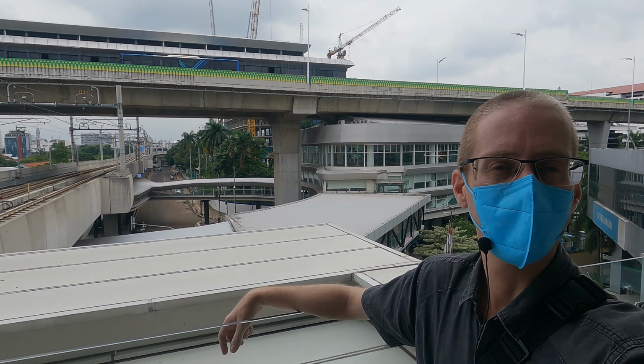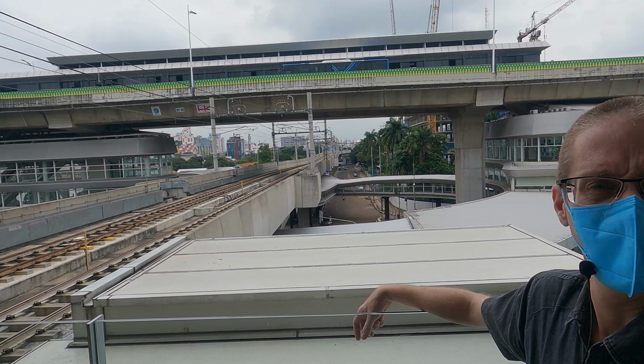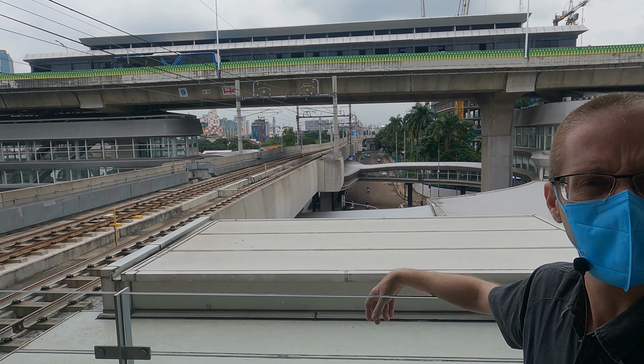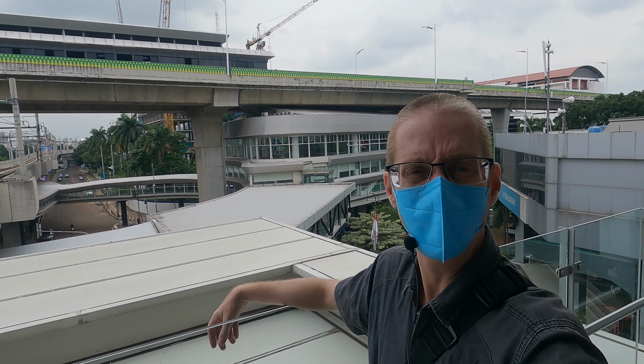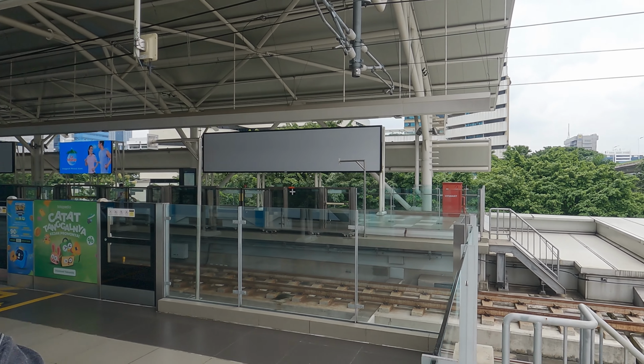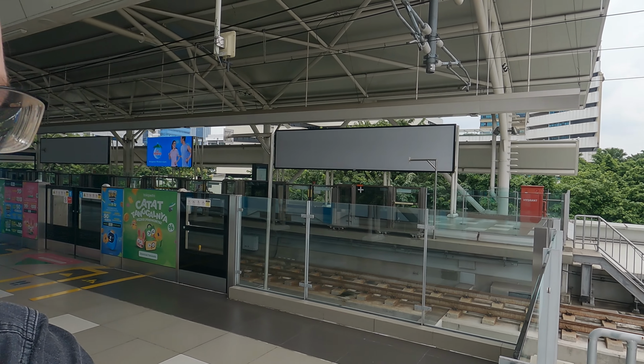This is ASEAN Station, where we can find Indonesia's first skywalk. Circular one connected to the busway above. Strange construction, but that doesn't really matter. We can get out here, connect to the bus station. There's not much to see here. ASEAN headquarters is over there, just behind the building. ASEAN is the Association of Southeast Asian Nations.